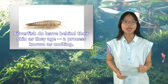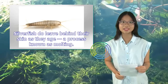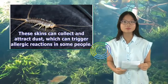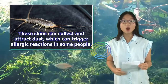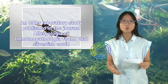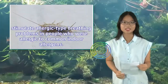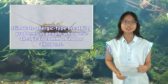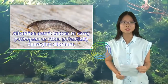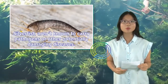Silverfish do leave behind their skin as they age, a process known as molting. These skins can collect and attract dust, which can trigger allergic reactions in some people. An older laboratory study published in the journal Allergologia et Immunopathologia found that silverfish could stimulate allergic-type breathing problems in people who were allergic to common indoor allergens. Silverfish aren't known to carry pathogens or other potentially damaging diseases.